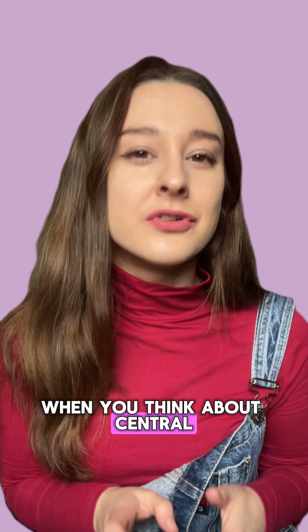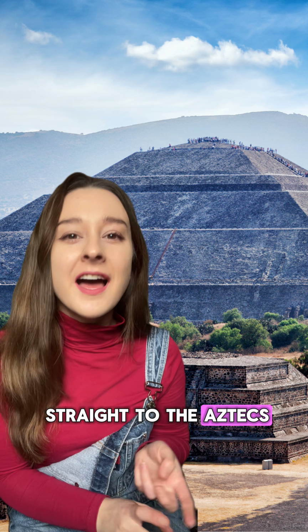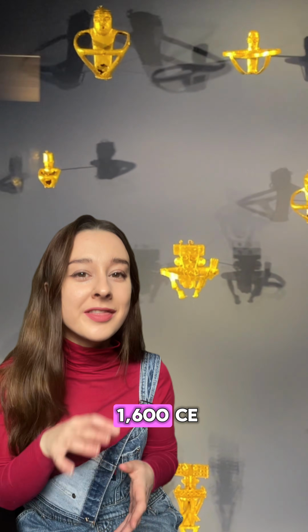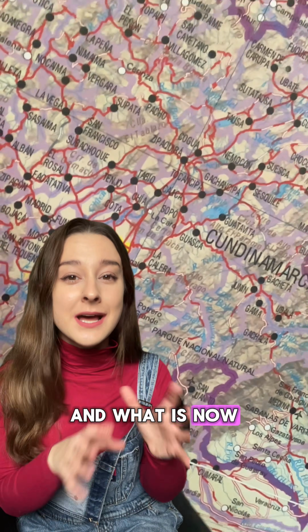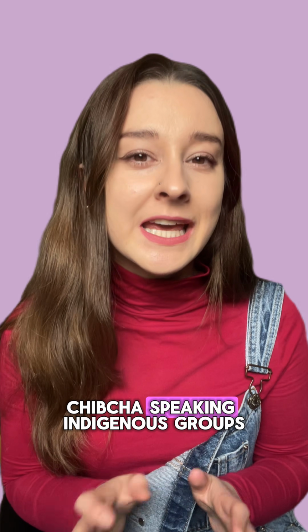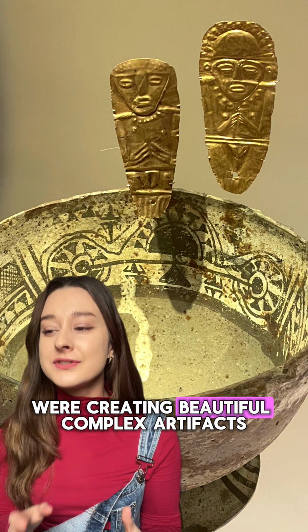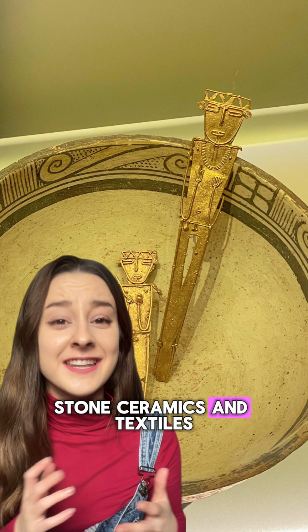When you think about Central and South American archaeology, your mind probably goes straight to the Aztecs and the Incas. But have you heard of the Muisca? From around 600 to 1600 CE in the eastern Cordillera of Colombia, in what is now the Bogotá region, Chibcha-speaking indigenous groups known collectively as the Muisca were creating beautiful, complex artifacts out of gold, stone, ceramics and textiles.